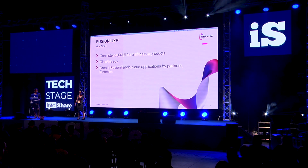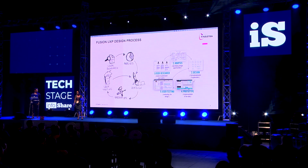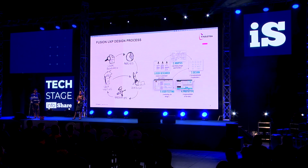And I'm going to walk you through our process of creating and building applications. We are a mixed team. We have UX designers as well as developers in our team, and we are following a pretty standard process, like defining what the personas are, what the use case is, analyzing, doing some research. For the second step, the analysis part, I'm going to show you some tips that I would like to share with you, the way we work.